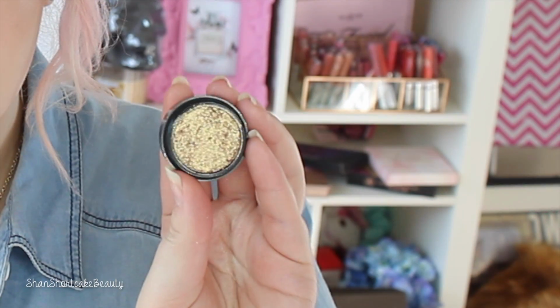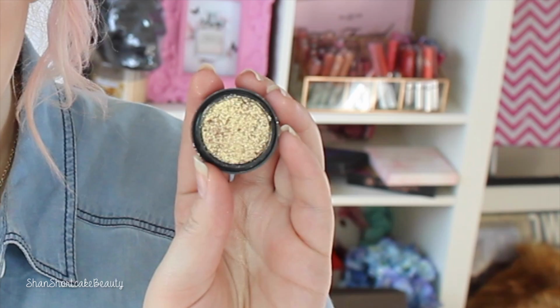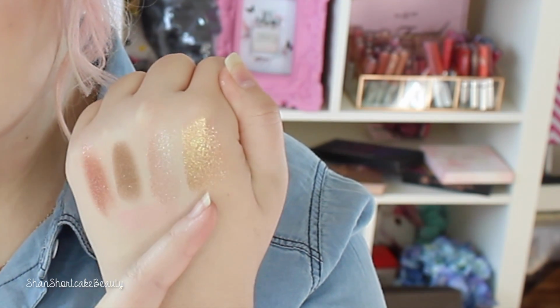So that one is Sugar Light, and this one is Glow Light. Look at that. I live for a bright champagne glittery lid, or a bright rose gold lid. It's a nice rose gold. So that one is Glow Light right there. They're just intense high shine. So love all of these.